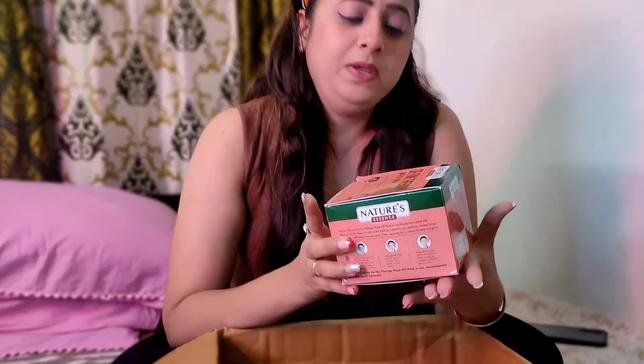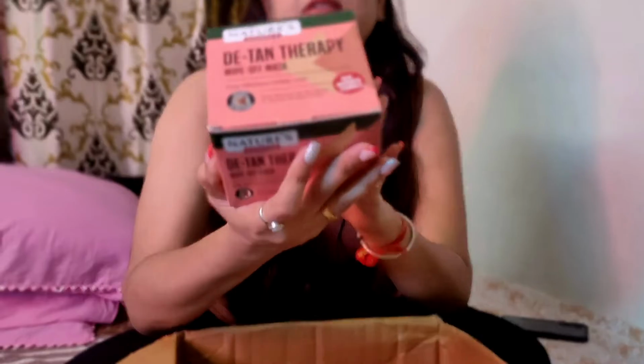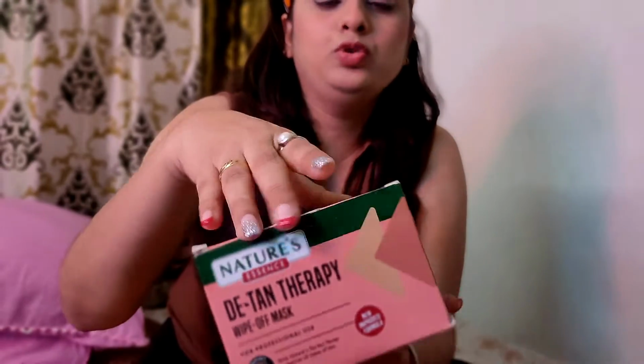Now coming to the next product, if you're looking for a good detan mask, then I would suggest the first mask in detan which I got is from Nature's Essence. This is the Detan Therapy Wipe Off Mask. This is how the packaging looks like. Now this is a huge box. Because I have already used it earlier, this works wonders.